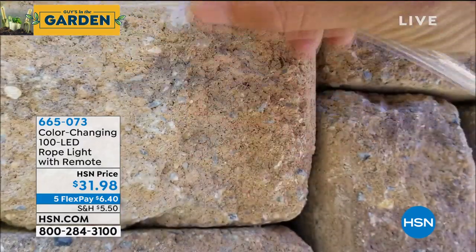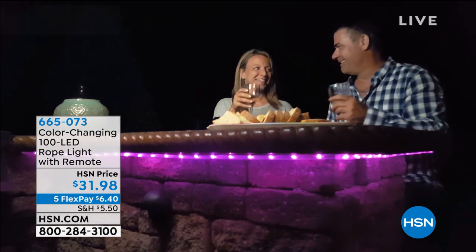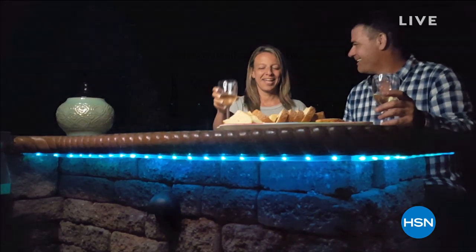665073 is the item number. It's easy to install, boom, boom, boom, and you've got a beautiful patio. It looks like a professional came and decorated your property.